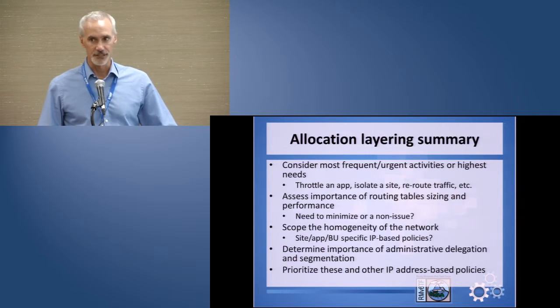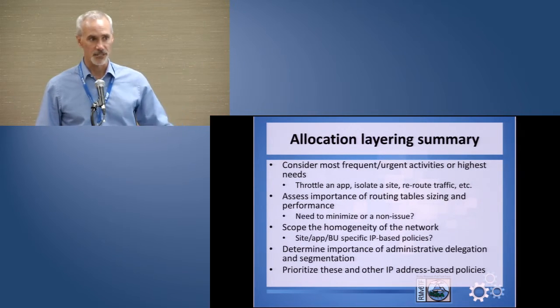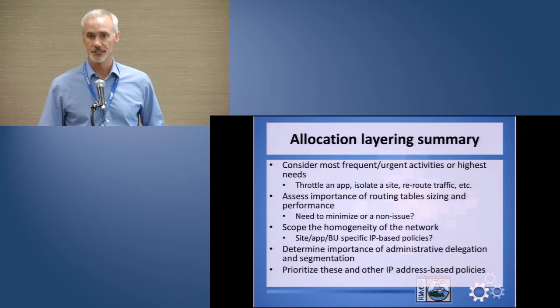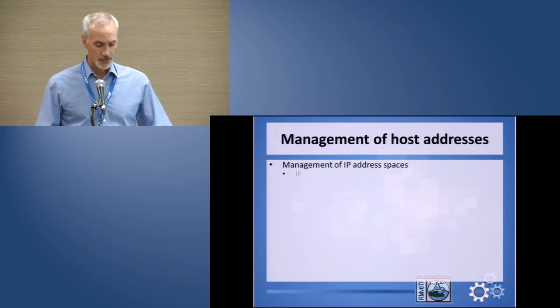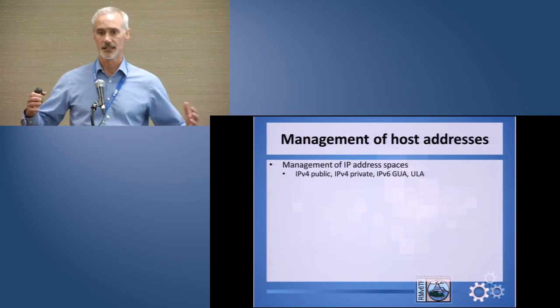Also, administrative delegation, giving a certain organization access to their own address space or portions of the network. That may be an issue for you as well as segmentation, disallowing communications. And really it comes down to prioritizing these actions or potential actions given your history, your plans going forward, and your infrastructure capabilities.